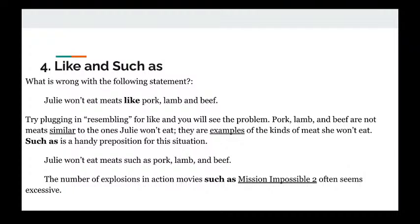So such as is a handy preposition in this situation. Instead of saying Julie won't eat meats like pork, lamb, and beef, we're saying that she won't eat meats that are similar to pork, lamb, and beef. And while that may be true, that's not what the sentence is trying to say. So it's correct to say Julie won't eat meats such as pork, lamb, and beef, because pork, lamb, and beef are examples of the meats that she won't eat. That's why we say such as.